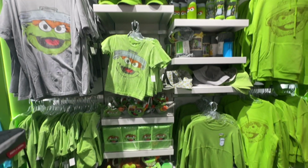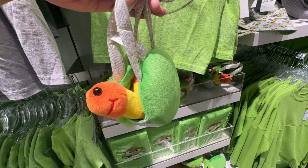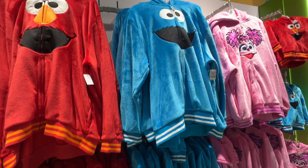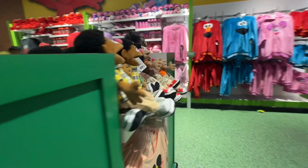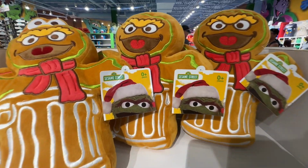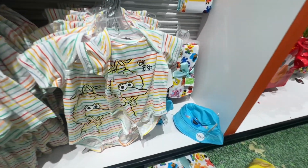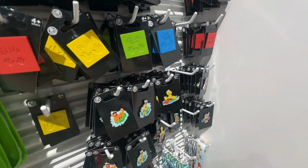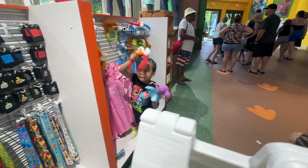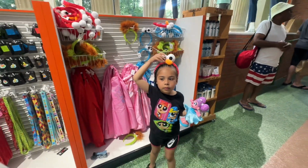And here we have more of Oscar's merchandise. And how cute is this purse of Oscar the Grouch with his worm? They have these in all sizes. They also have this new Gabrielle merchandise, and I think she is so cute. Here they have some Elmo t-shirts for the little ones, onesies, bucket hats, handbags, lanyards, more pins. Let me see, put it again. That's an Elmo headband. That's so cute. They got different ones.